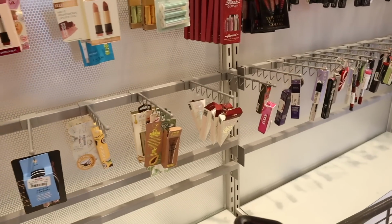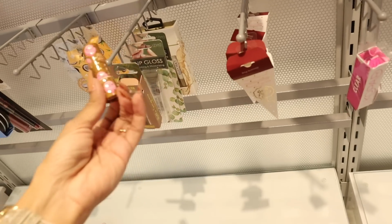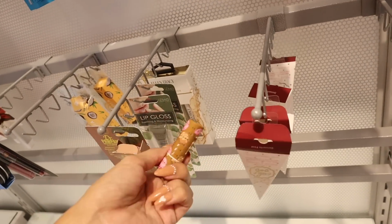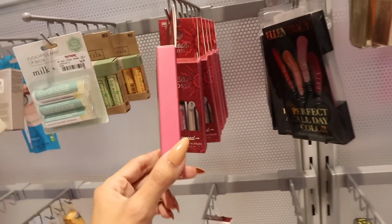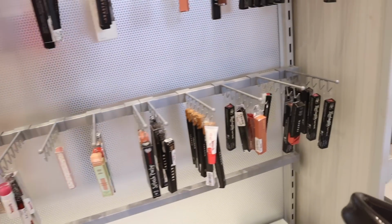And over here they have full price makeup products. So this one is really cute. It's Cake Pop Lippies in the shade Desert. Honestly, it feels like a Dollar Tree product, but let me know if you guys like this brand. And they have the Fresh and Glossy. This one is $5. So let's go ahead and try to find some more yellow tags.